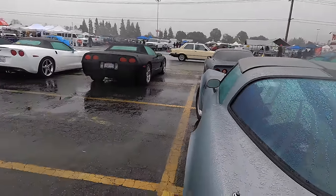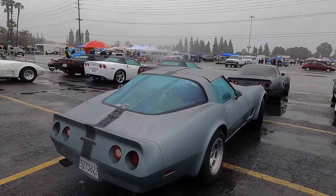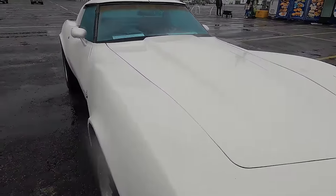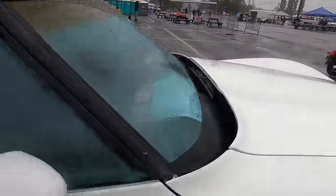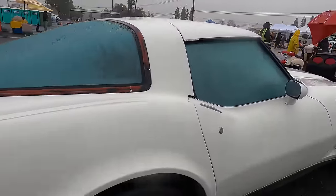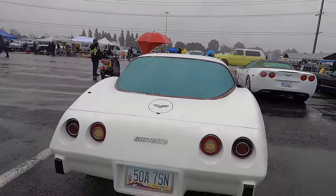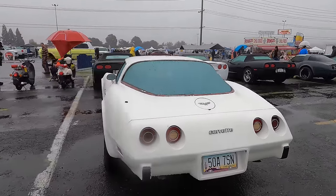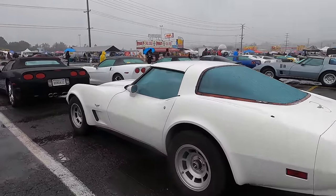This one has a sign on it, no info. Looks like he came in from Arizona. Speaking of Arizona, we got Scottsdale in a couple weeks. Still planning on doing it.